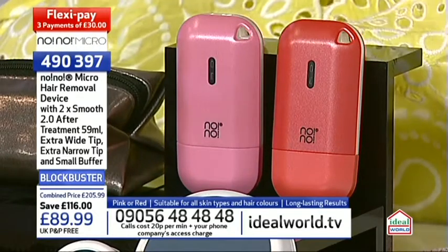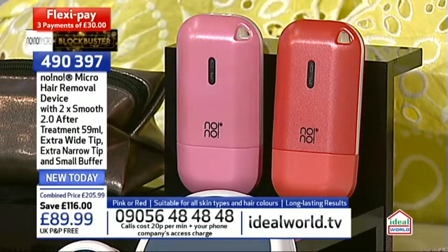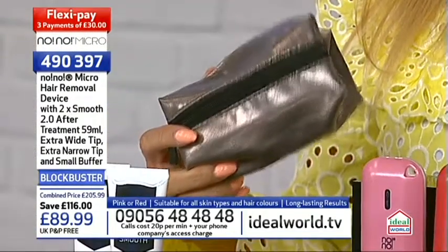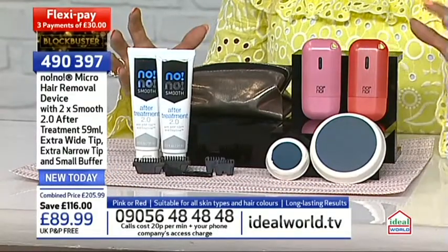Now, at the start of the 8 o'clock show, the red was in the lead. Now the pink's in the lead. And I can categorically tell you that more than 15% of our pink has now gone. Now, you've also got a bag that comes with this. This allows you to take it travelling with you or just to keep it clean and be discreet. You've also got, this is the size of a credit card, so it's very, very small.